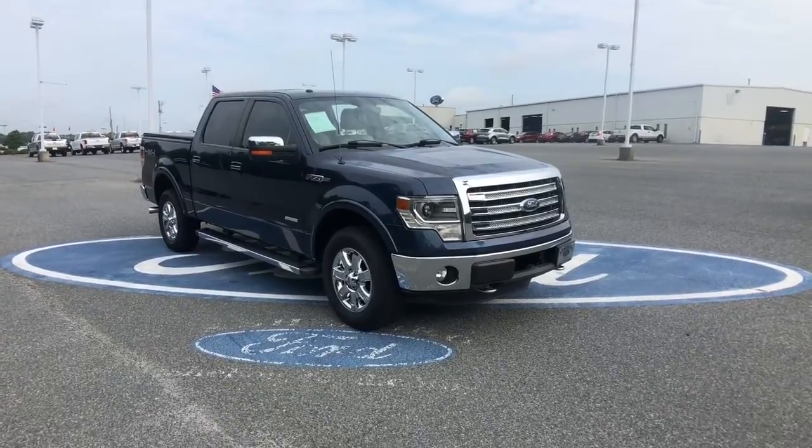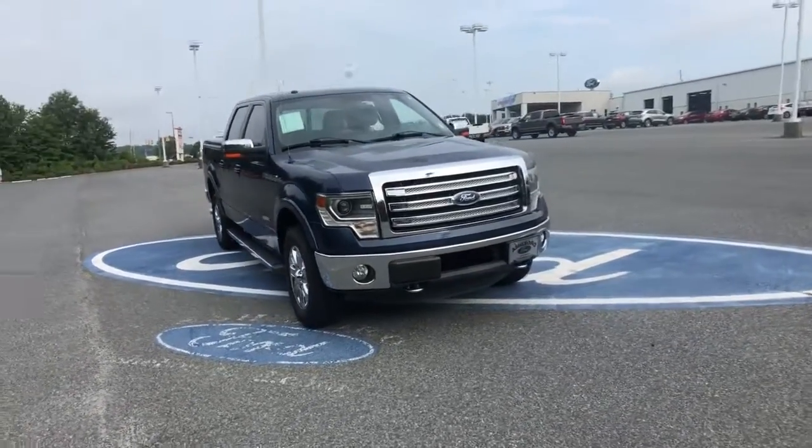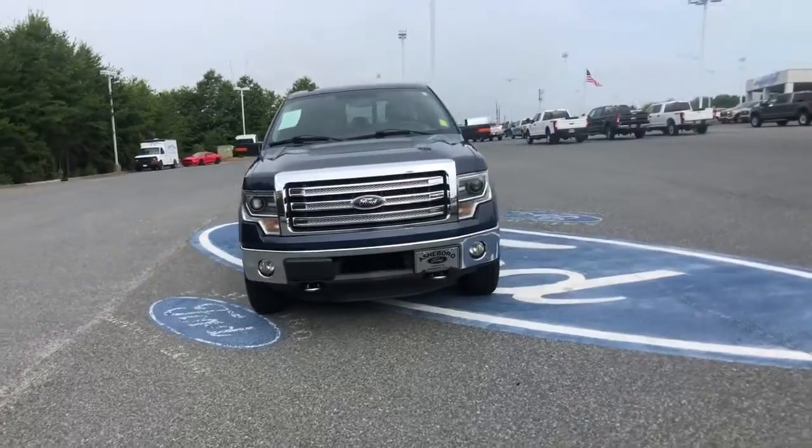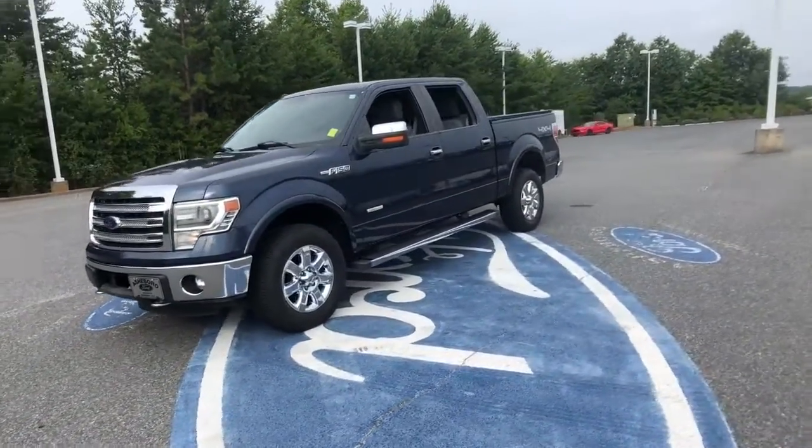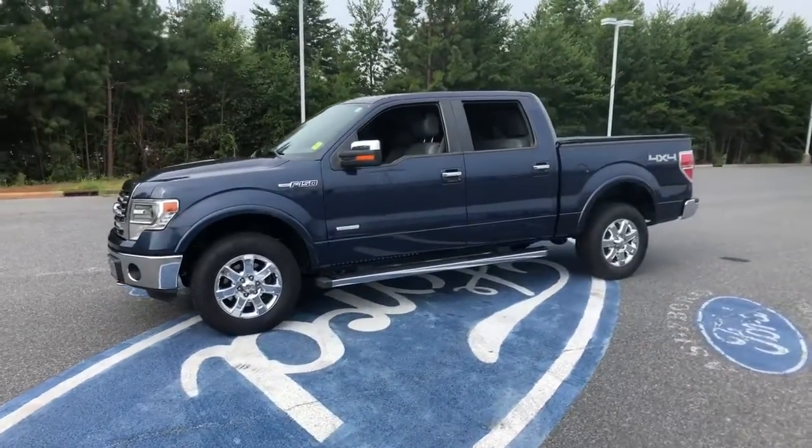Get into a car with value. 2013 Ford F-150. This vehicle still has fewer than 80,000 miles on the clock, so it won't last long. Take a closer look at this full-size F-150.